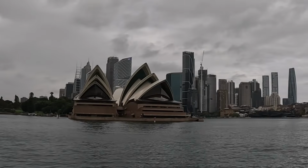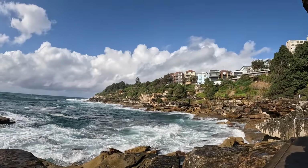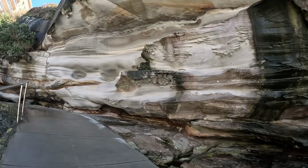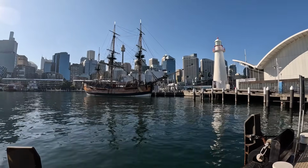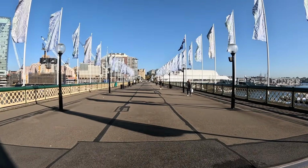If you love coastal walks, the Bondi to Coogee track is a must. It's an easy way to stretch your legs before long driving days and gives you a taste of Sydney's outdoor lifestyle. For food, try local favourites in the Rocks or head to Banger for harbourside dining.